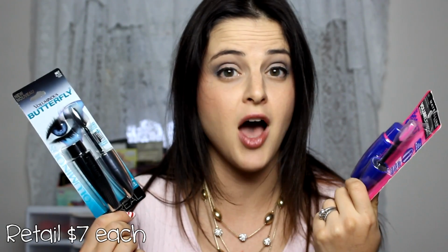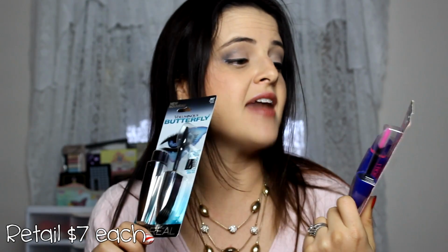Next up are these two. These are both very famous drugstore mascaras, and I have a video coming up about these, and I'm going to compare the two because this was really, really big over the summer, I believe, and then this one is the new hot mascara. For people that are on trend, this one is really, really awesome. This is the Voluminous Butterfly Mascara by L'Oreal, and then this is the Rocket Mascara by Maybelline. Both of these very volumizing, very lengthening.